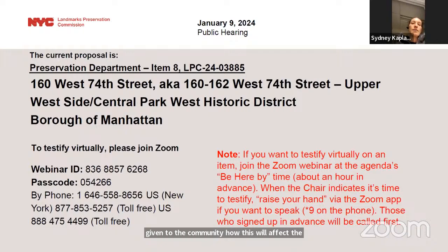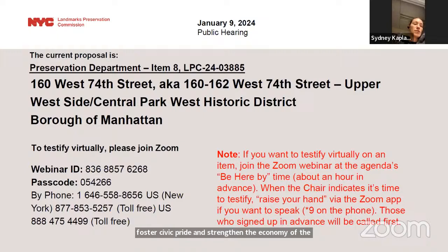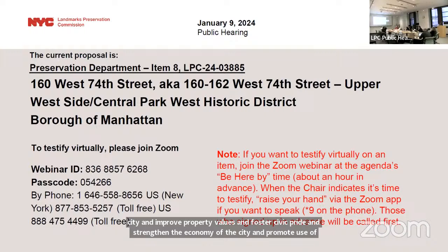And the whole idea of the LPC is to safeguard buildings, to stabilize and improve property values and foster civic pride and strengthen the economy of the city and promote use of historic districts and landmarks for the education, pleasure, and welfare of the people of the city.